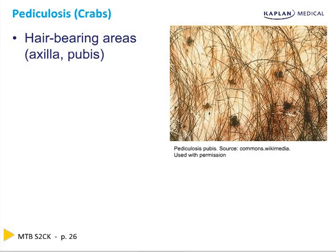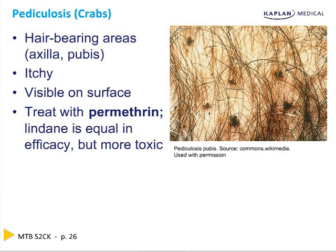How do I answer the diagnosis crabs? Well, you see it. You see it, little dark buggies there. You see those little dark buggies there hiding out amongst the trees of the hair in your pubic area and your axilla. It's itchy. It's visible on the surface, and you treat them with permethrin. Lindane is equally effective, but it's more toxic.